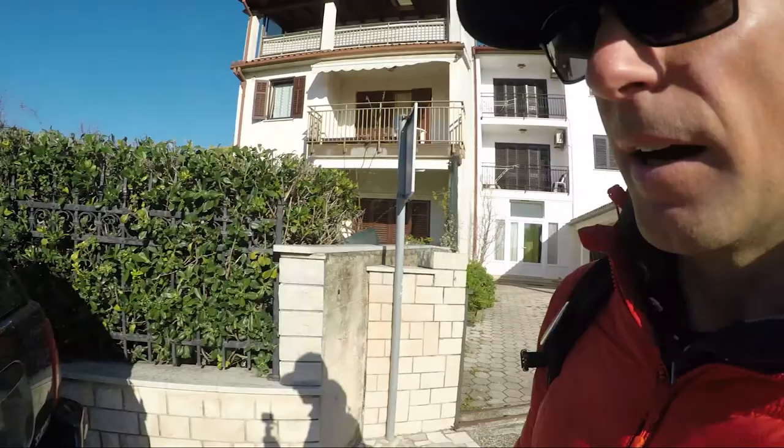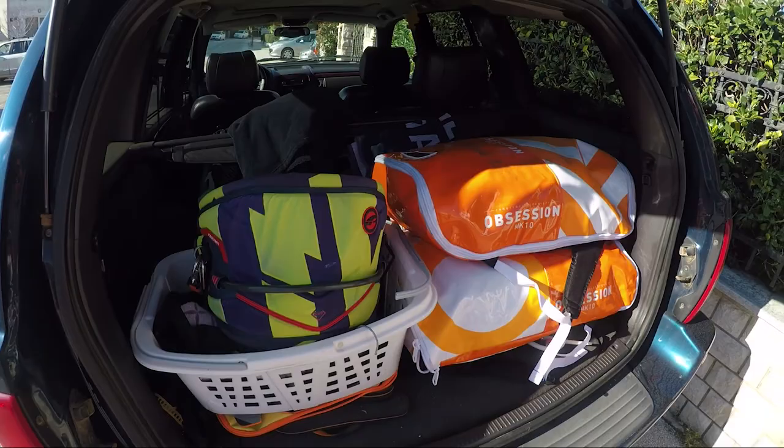Bye. Okay, everything is ready, I'm prepared, I'm packed, the batteries are charged and I'm ready to go, so let's go out. Beautiful sunny day, and the wind has already picked up, so it looks nice. So I'm here in front of my car, everything is packed and ready for the session. Okay, let's go.